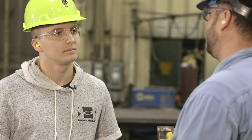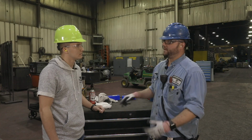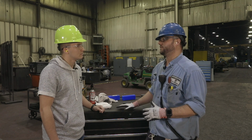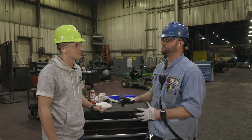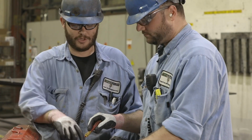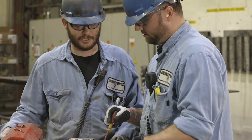So how long have you been working here, and what led you into this department? I've been here currently 7.5 years. What led me into this department is I had a mechanical background, and what I really liked about it is the CNC and PLC based, and there's a lot more electrical involvement as far as diagnosing and repairs.